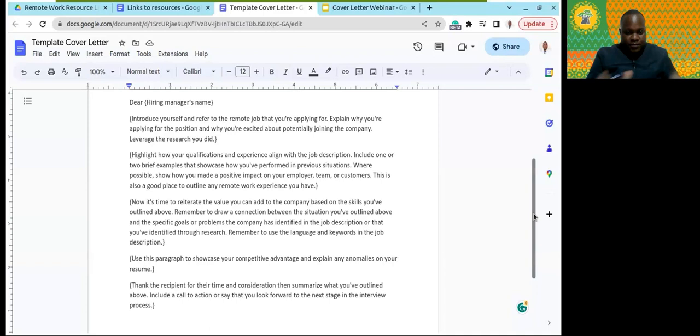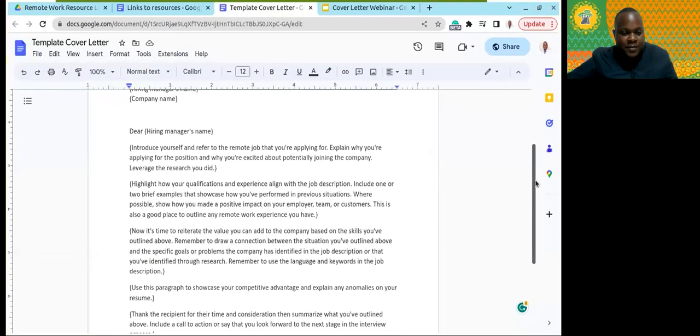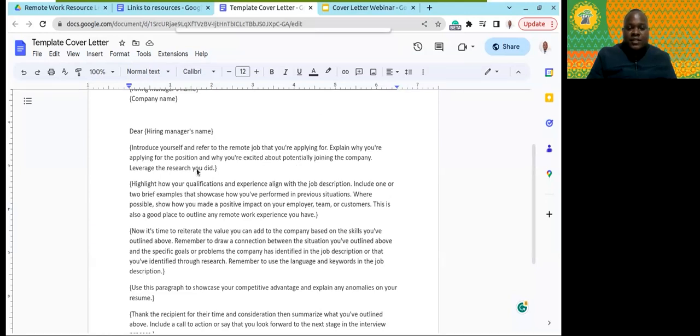Add the date, the name of the hiring manager and the company they work for. You can also add the address down here. Then the salutation is "Dear" and the hiring manager's name. If you don't know the hiring manager's name, just say "Dear Hiring Manager." So the first paragraph, introduce yourself and refer to the remote job you're applying for. Explain why you're applying for the position and why you are excited about joining that company. Here is where you leverage the research that you did.